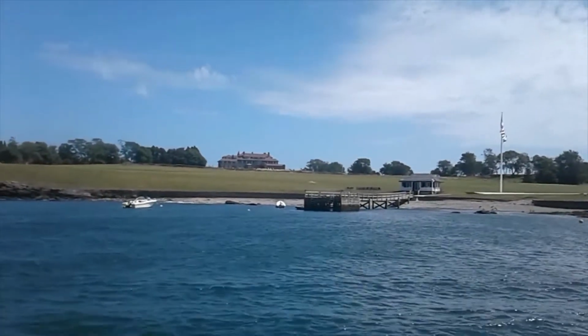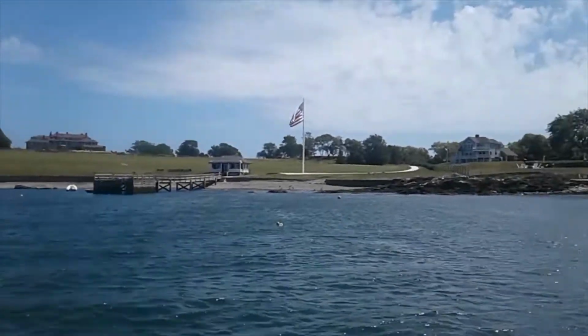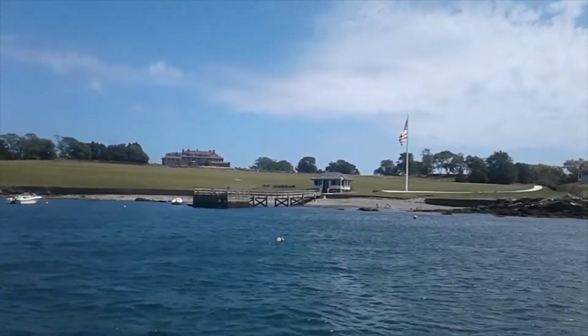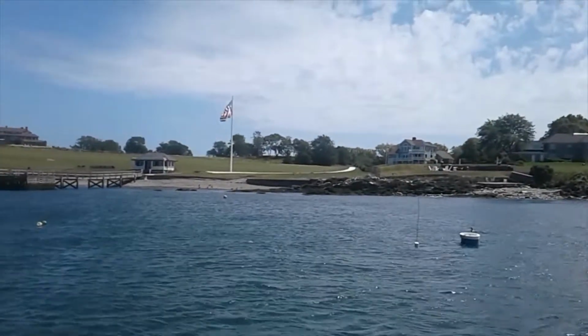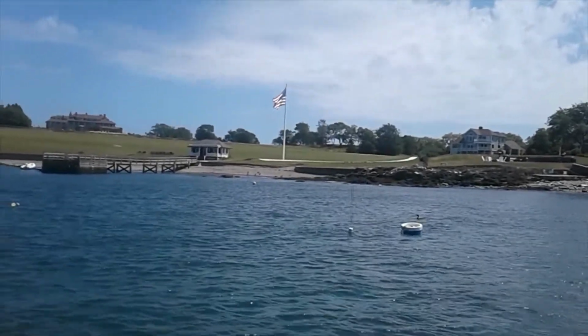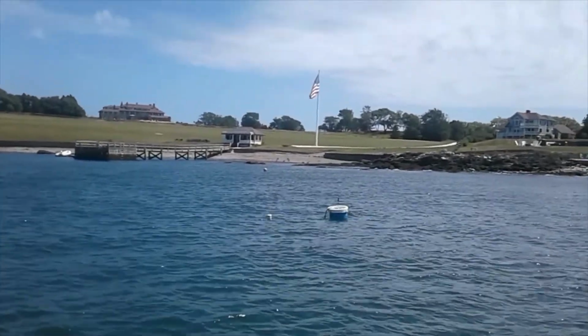To the left of the main estate, we have the windmill-style home that was originally built as a summer guest house, but it wasn't long before it became Jackie's childhood playhouse. And then to the right of the main estate, we have the little boathouse with a dock. It actually might look familiar to you. That was featured in the original Great Gatsby, starring Robert Redford and Mia Farrow.